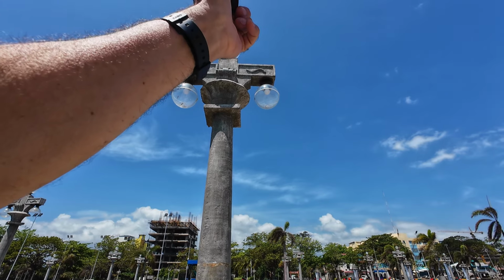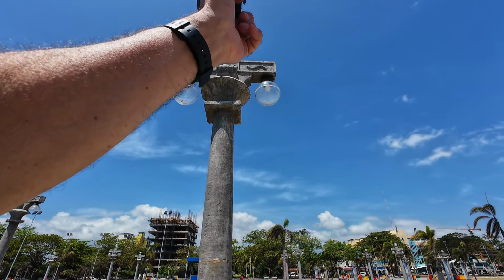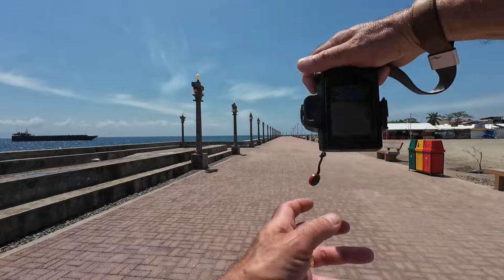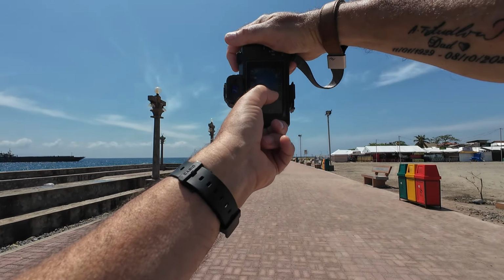Get this lamp post, centre that. Okay, I like this boulevard here.